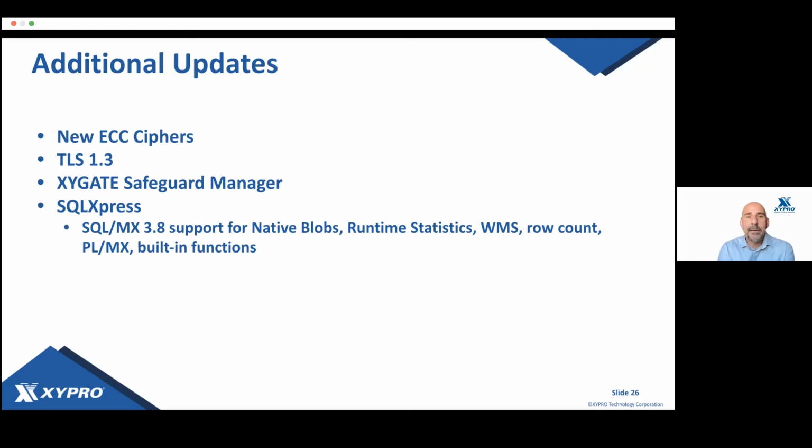We're going to be adding additional functionality to XYGATE Safeguard Manager, mainly picking up all the new configuration settings that Safeguard has introduced over the last 12 months or so. And then we're adding functionality in SQL Express, which is our database management tool, for support for SQL/MX 3.8. So 3.8 has support for native BLOBs, runtime statistics, row counts, all that functionality over the next 12 months or so will be going into SQL Express. So you can fully manage SQL/MX 3.8 from SQL Express.